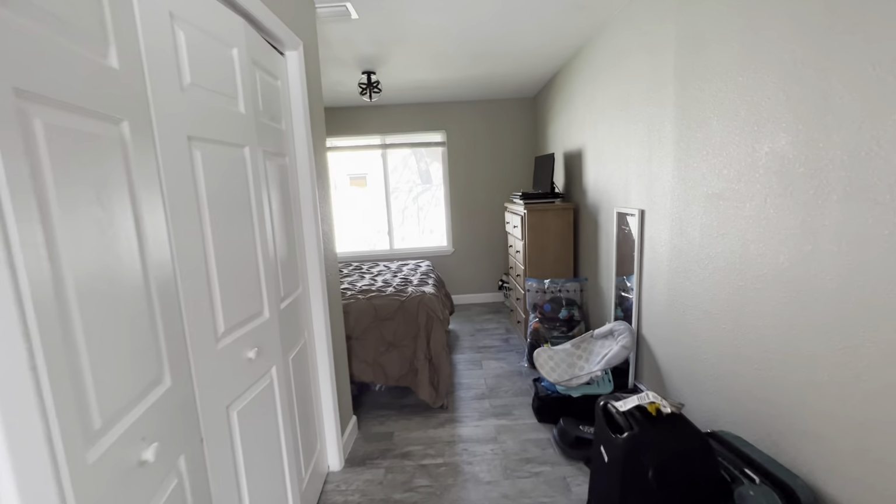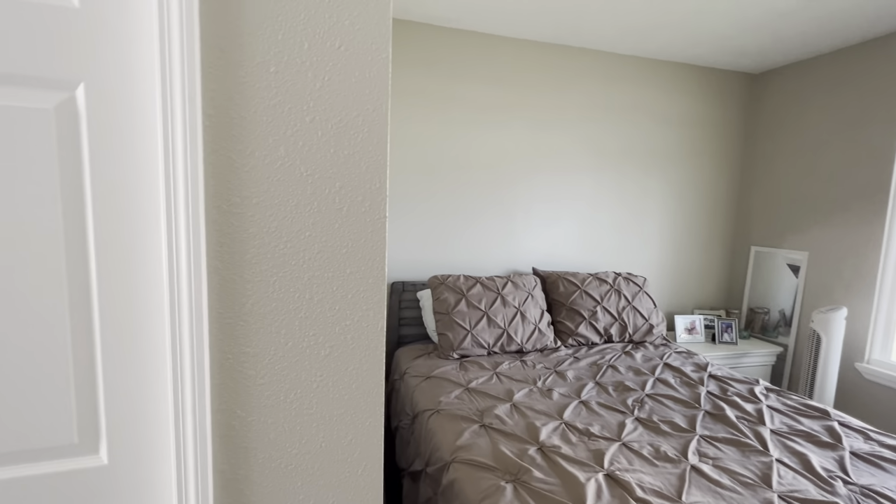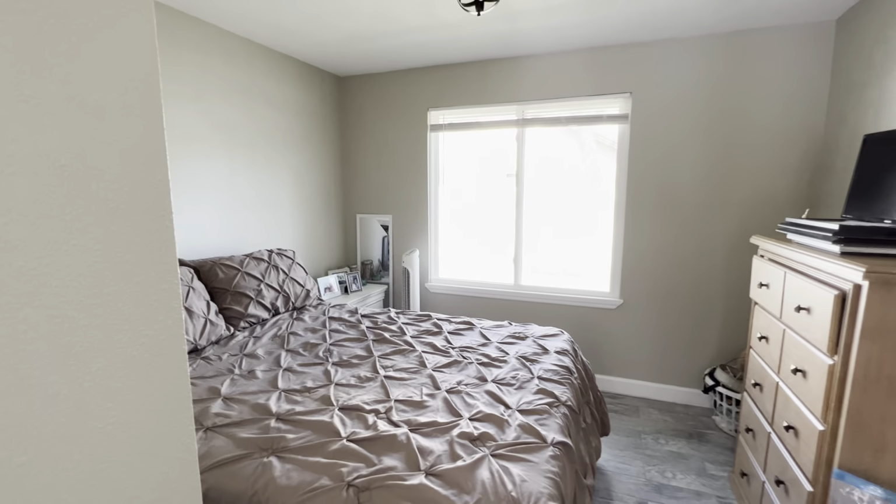And this, I'm going to see. I have to believe this was converted, but we'll see in the garage. So a little separate bedroom back here by the garage.